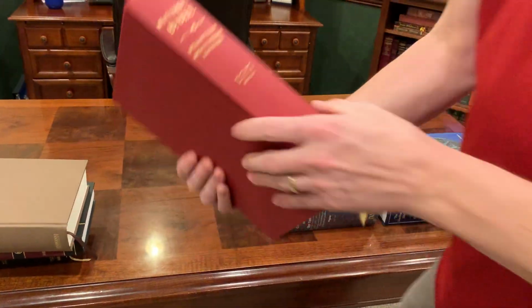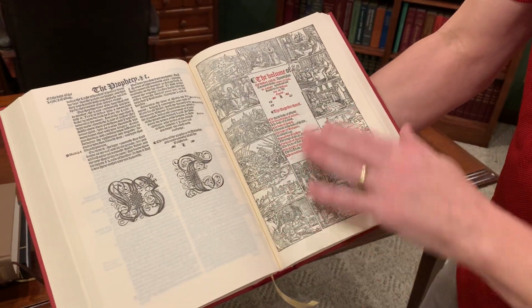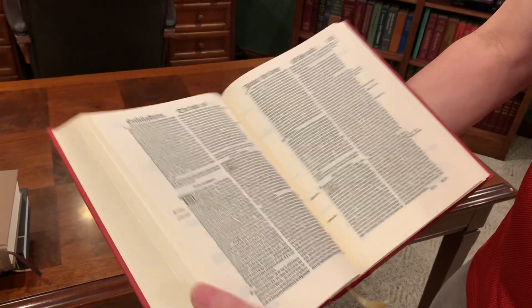However, the Matthew's Bible has your red letters, not in the text, but just in some of the different artwork. And it does not have verse numbers because that's before verse numbers were introduced.